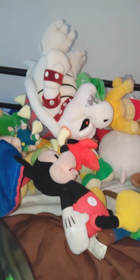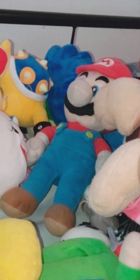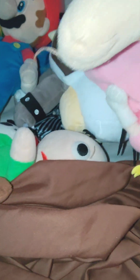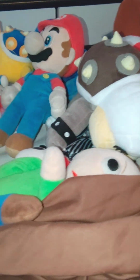We got Mickey Mouse right there. There's my original Mario that I use in my videos. Well, my plush videos. And there's my original Luigi. There's a Fire Mario back there, and you see Yoshi. There's Baldi's leg. Yeah, I have a lot of Baldi plushies. There's another Baldi plush right there. There's Morton. There's Luigi again, and a bunch of the Koopalings. Like there's Iggy. There's a lot of random plushies up here.